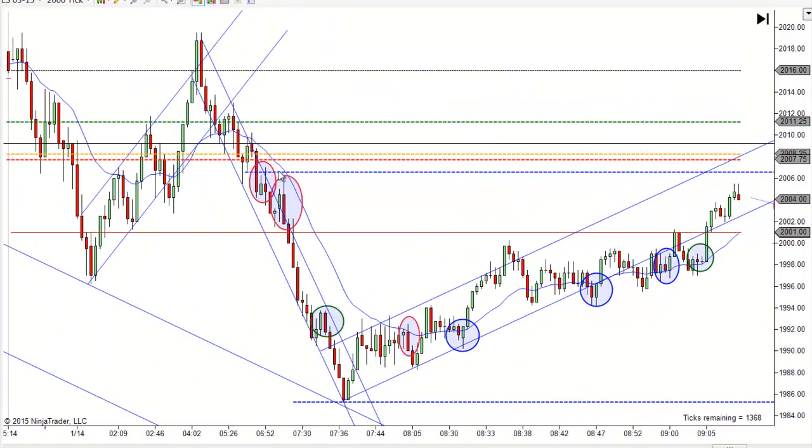I marked one here a little early. This was just prior to 7 o'clock, and normally the trades I mark are right around the 7 o'clock hour. But anyway, if you were here, there's a nice short right here. You're working your way down, and every time it comes off that trend line, it's going lower. And this was just another chance. It broke higher and turned and went down.